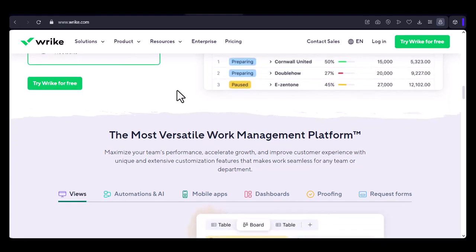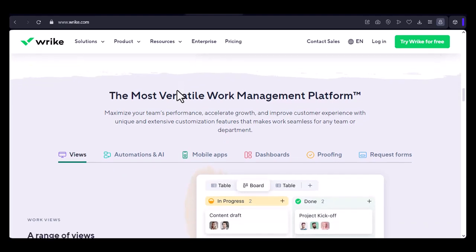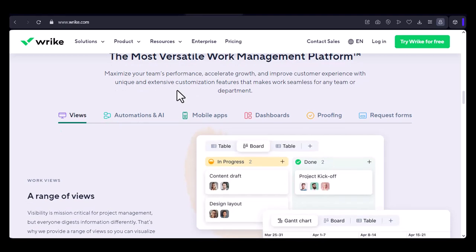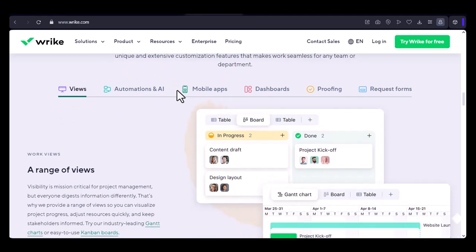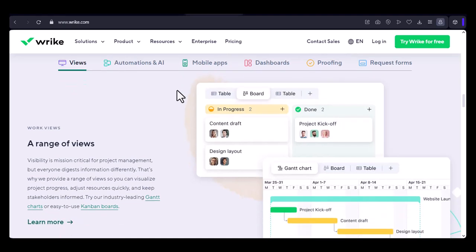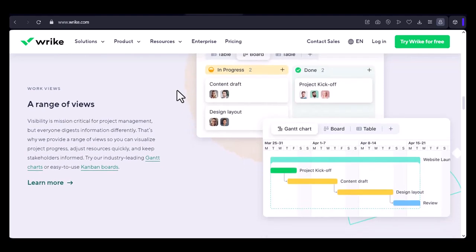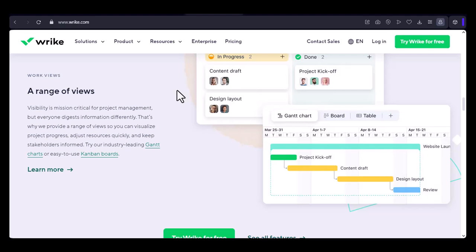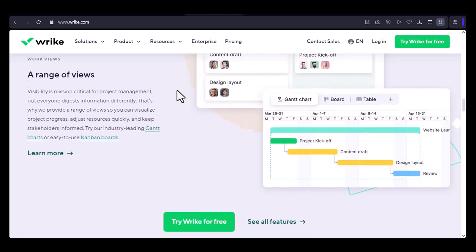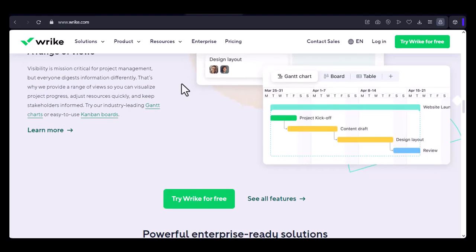Key features: task management. Create, assign, and prioritize tasks, set due dates, and track progress. Collaboration. Share files, comment on tasks, and collaborate with team members in real time. Time tracking. Monitor time spent on tasks and projects to improve efficiency. Resource planning. Allocate resources effectively and avoid bottlenecks. Reporting. Generate customizable reports to track project performance and identify areas for improvement.